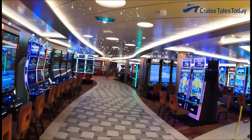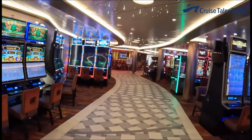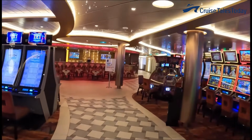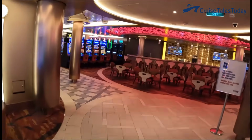The casino offers the standard cruise ship gambling experience with slot machines, table games, and poker tournaments. The space is well ventilated, and the dealers are professional. While you shouldn't expect Las Vegas-level action, the casino provides legitimate gaming entertainment.